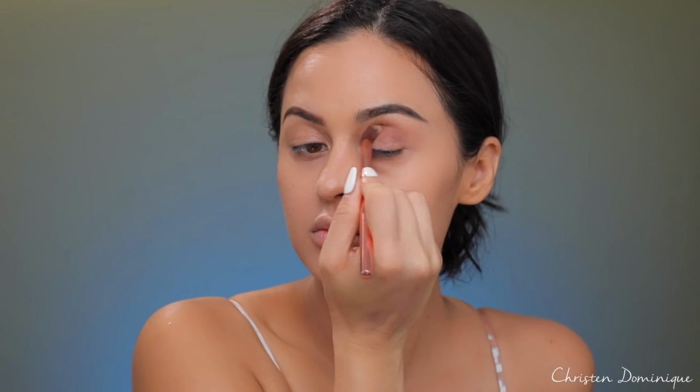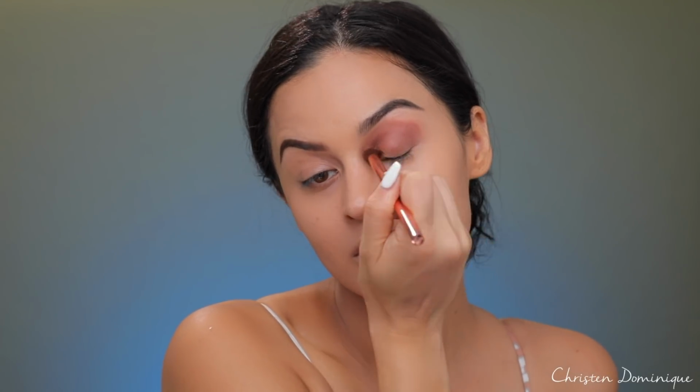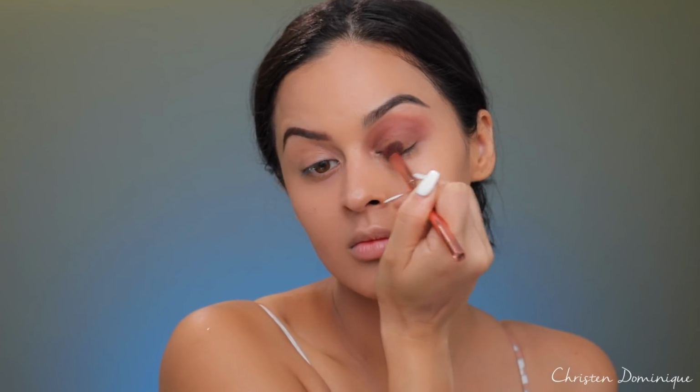So I'm gonna start off with this color right here, which is Cool Plum. I'm gonna work that all over the lid up into the crease. This is just gliding on the eye so soft and smooth like butter. Oh my gosh.